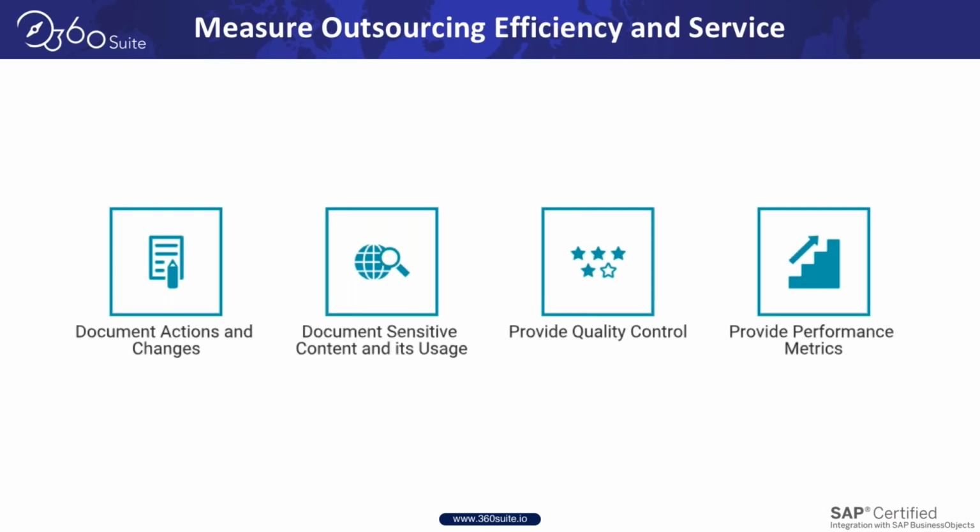All right. So measuring outsource efficiency and service. So as I mentioned, this is an area where I feel like it could be as much in-sourced or just team efficiency and service as it is outsourcing as well. Being able to present to leadership, to business users, business units that you serve, as a BI organization around document actions and changes, being able to document sensitive content and usage.